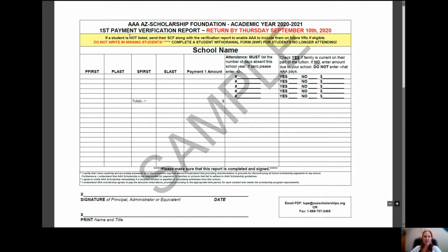This information that's highlighted in the yellow is crucial, and many times I feel like people miss this. They don't read it, so I'm just going to read it. If a student is not listed here on this form, what this form is going to do is list all of the students that are enrolled at your school that are on scholarship with us, that have received a scholarship. So if they're not listed here, and they should be because you believe that they should have received a scholarship, what you'll do is you'll send a school commitment form, it's called an SCF, along with this verification report to AAA to include them on future verification reports if they're eligible.